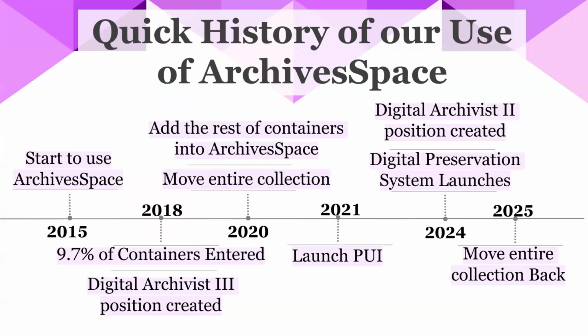So, a brief history of ArchivesSpace for us. We started using ArchivesSpace in 2015, entering items really slowly. We were vetting everything and cleaning up the data, so that by 2018, we only had a little less than 10% of our containers entered. That is also the year I started as digital archivist. Before that, we had no dedicated digital staff.